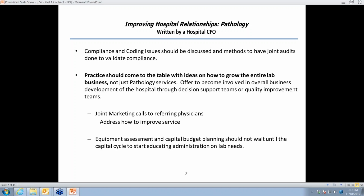The administrator in this particular case, the CFO, said to us, the practice has got to come to the table on ideas of how to grow the entire laboratory business. They aren't interested in hearing, we want to talk to you about how to improve the activities in anatomic pathology. They want to know that you've got some ideas in the clinical area and the rest of what's important to them.